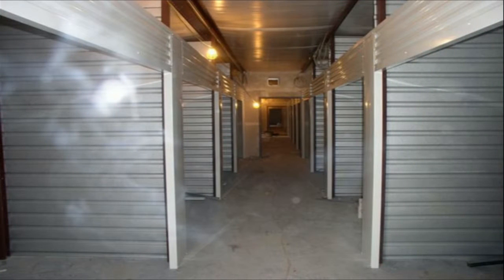And then again, we're in our interior hallways. This is on the first floor. We'll do the same thing on the second floor. You'll see that right now they've got the hallways in. They're going to start putting in the doors. They're also running the electrical to start when we put in the soffit, and we're running mechanical for the air conditioning.